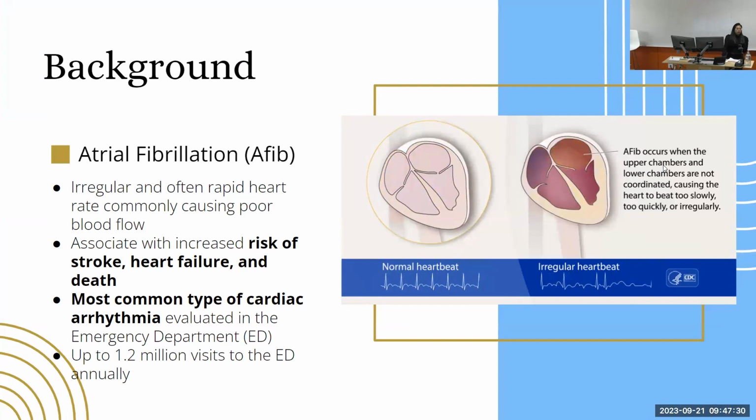Atrial fibrillation, or AFib, is characterized as an irregular and often rapid heart rate that commonly causes poor blood flow. Because of this, it's associated with an increased risk of stroke, heart failure, and even death. It is the most common type of cardiac arrhythmia evaluated in the emergency department, or the ED, and is responsible for up to 1.2 million visits to the ED annually. So a large number of people are admitted to the ED.